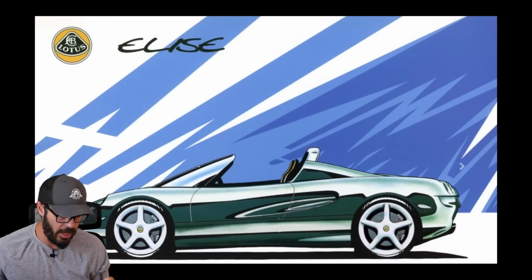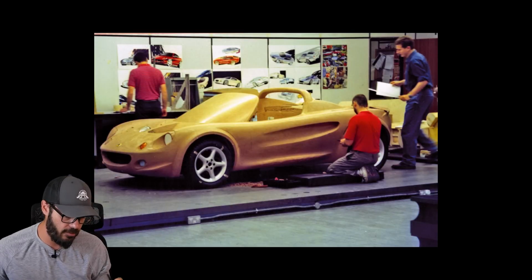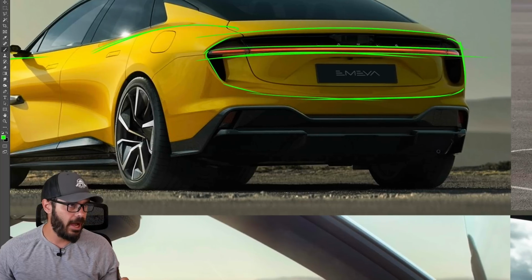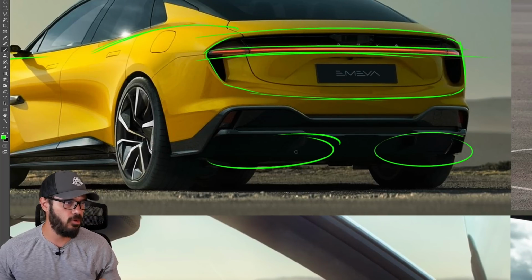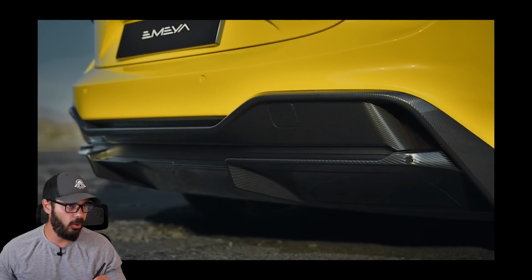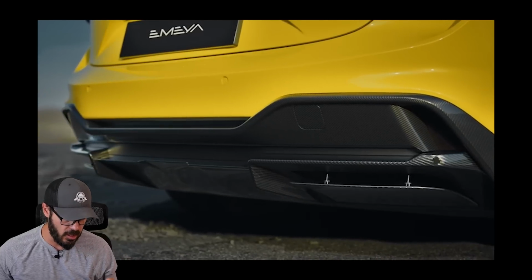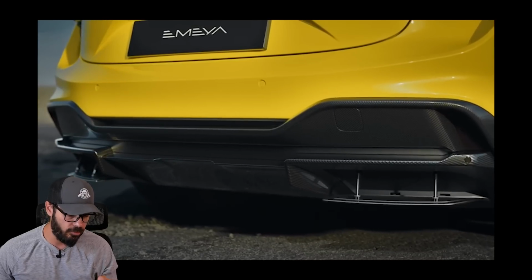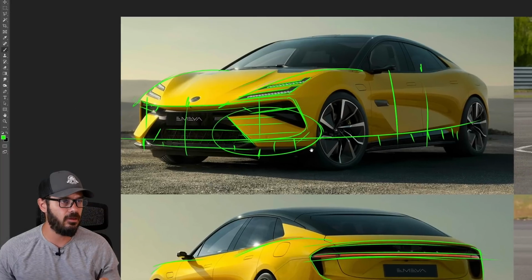I do kind of like the light bar that we have here, even if it is the trend of this decade to have light bars in the rear. We have some active aero down here in this diffuser, which I think is really cool when you see it in action. And the housing for the main key graphics in the rear end has this nice, almost organic feel to it that is completely lacking in the front end.